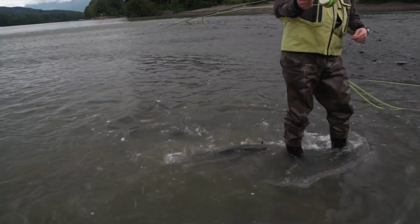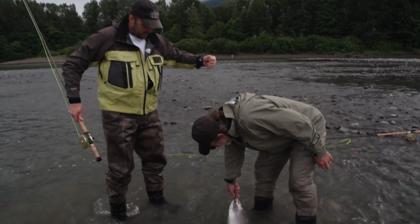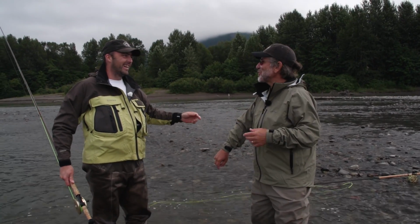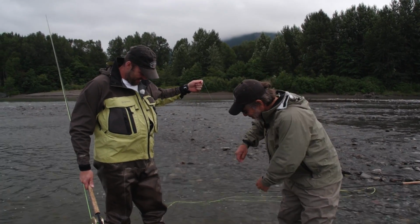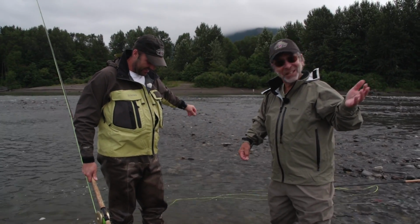I can't get it. Yeah, that is a technique that I have not seen done before. I have this special technique, right in the corner of the mouth. You wrap the line around the fish and it confuses them. It's called hog tying them, eh? Yeah, and it's easier to get them in because it confuses them. They don't know where the pulls come from and they just come right in. Piece of cake. Nice fish, bud.